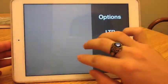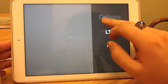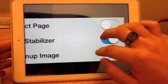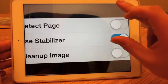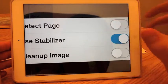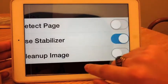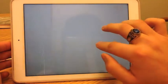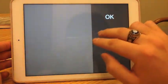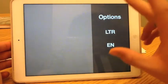Another thing about this area is that there are options at the top. Because I've already used this, I've set it up, but you can tap on the options at the top right corner, and you have detect page, and this is where it would say left, right, down, center, for VoiceOver users and maybe low vision users. You have image stabilizer, and then you have cleanup image. So we're just going to leave things how they are. Like I said, if you use VoiceOver or the page detection tool, you may have to fiddle with that. You don't know exactly, like I said, there may be a few glitches.